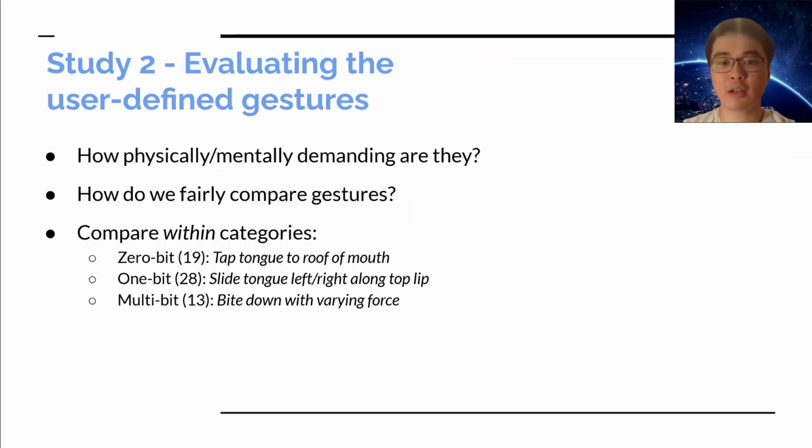And after collecting all of these gestures, we wanted to evaluate some high-level properties that could influence user preference. For this, we specifically looked at how physically and mentally demanding these gestures were. The question here was how to fairly compare such a wide variety of gestures. So we created three divisions based on how much information the gesture can convey. Then we can fairly compare within each category.